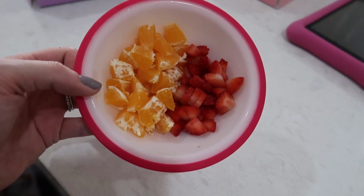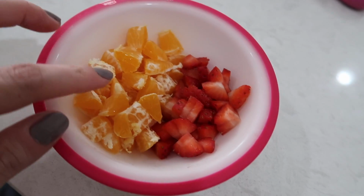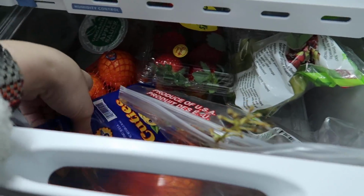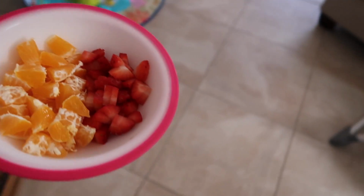All right, so now Riley's gonna get her fruit. Every morning she gets a bowl of fruit. So these are chopped up strawberries, and then these are chopped up little mandarins. These are the mandarins that we get, the little cuties from the grocery store. So we just chop them up into little pieces. All right, Goldie.